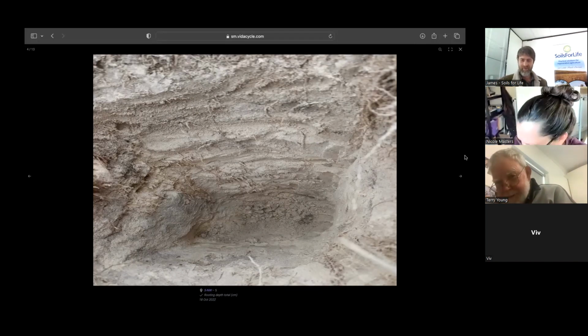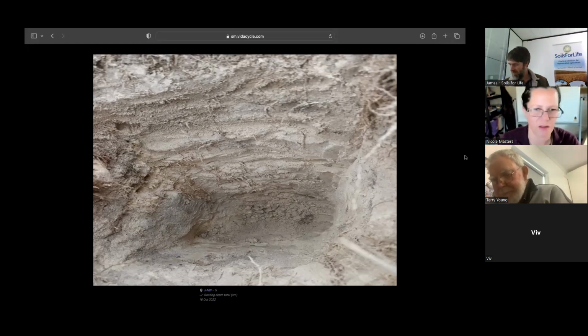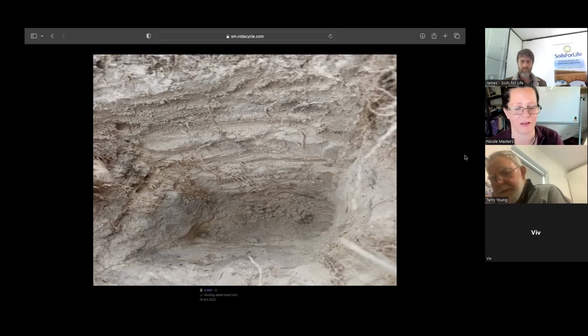So they did some work. It was really interesting in Saskatchewan in Canada, and they found underneath an annual wheat system, they had 2,900 kilograms of root material per hectare under the ground. But then when they looked at a perennial native fescue system, they found it had 36,000 kilograms of root mass under the soil.